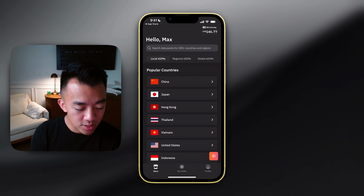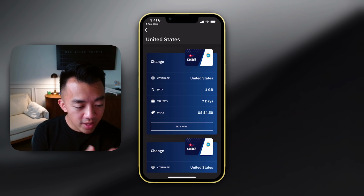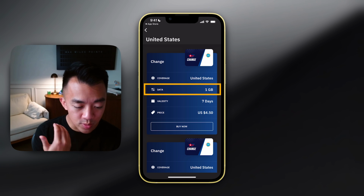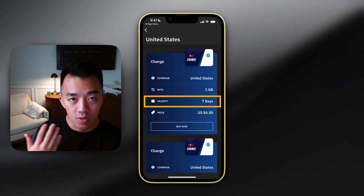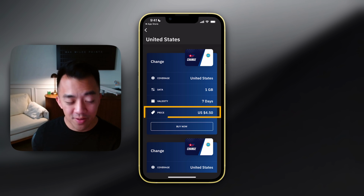Since I want a US one, the US one already shows up in the popular countries here. Tap on US, and then it gives you more information about the eSIM. Coverage, the United States only. Data is 1 gigabyte. Validity is 7 days, so how long the eSIM is valid for. And also the price, just $4.50.